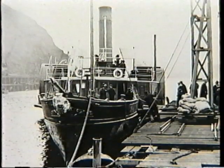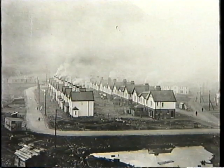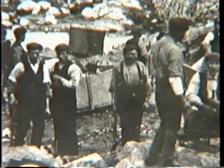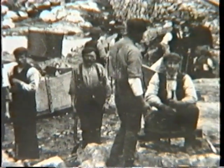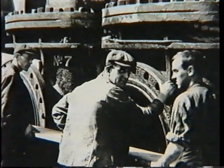New wharfs would be built to handle supplies by sea, and a small town would be built for the accommodation of the workforce. There was plenty of work for those prepared to travel to this remote area. Thousands of tons of earth had to be moved, and thousands of tons of concrete mixed by hand.